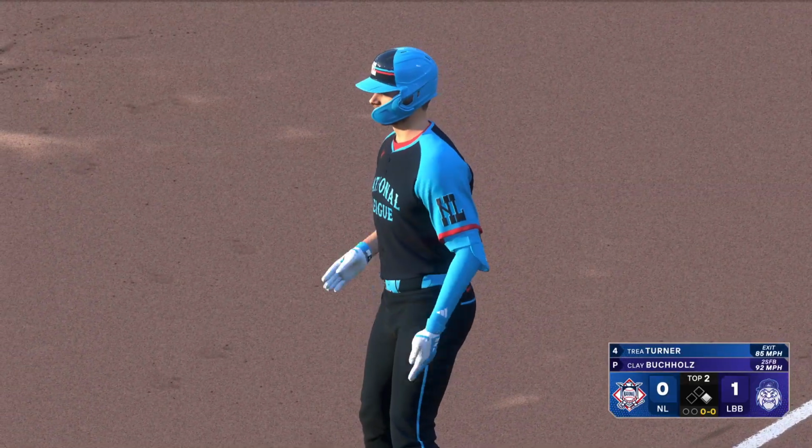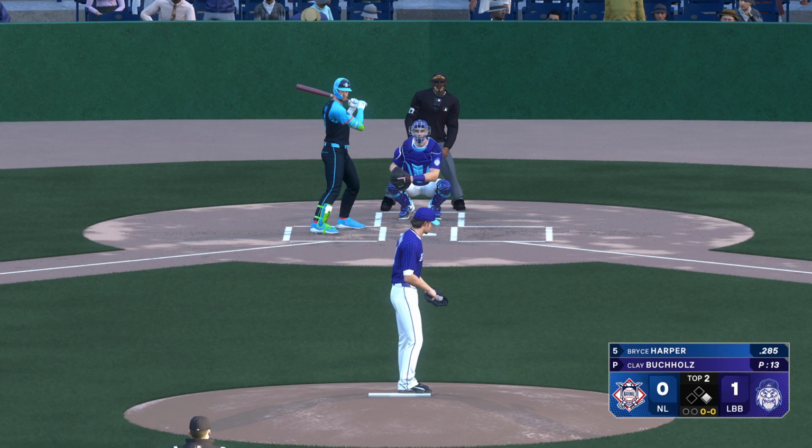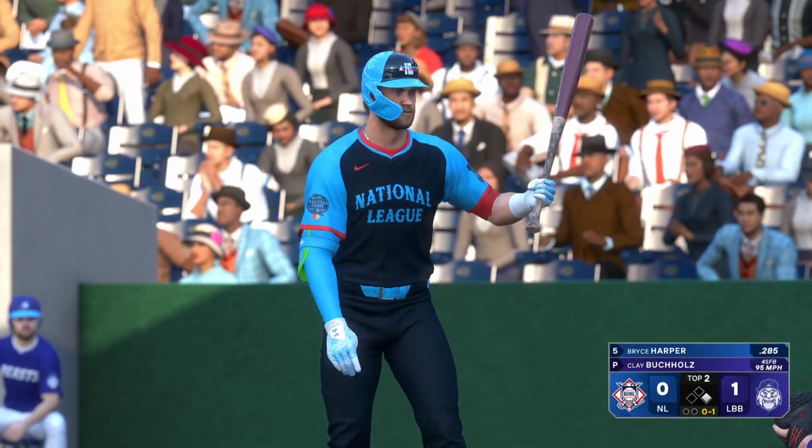Well, that started and ended pretty quickly. No messing around right there. Once you get the ball by the pitcher, there's a lot of base hits up the middle, even on ground balls. So a nice job to use that big hole and get himself a hit. And now here is Harper.